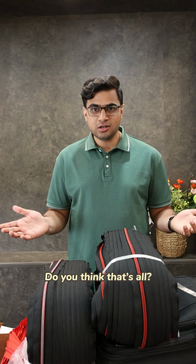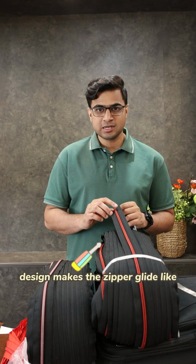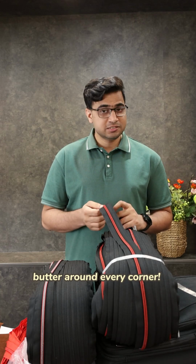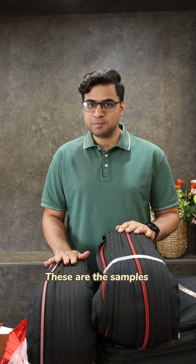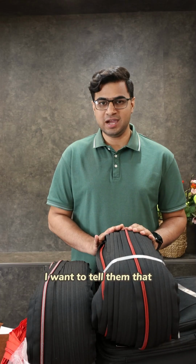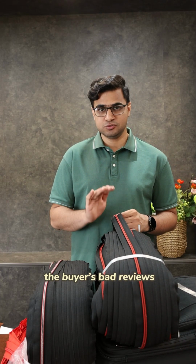Do you think that's all? No way. Its single sided double layer design makes the zipper glide like butter around every corner, and it's like magic. These are the samples I need to take to the customers, and I want to tell them that this is a very good thing to overcome the bad reviews from customers.